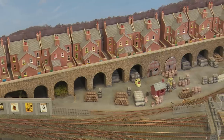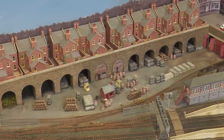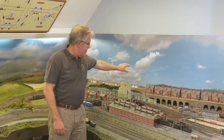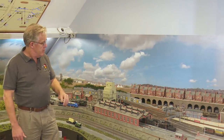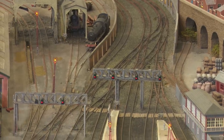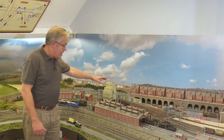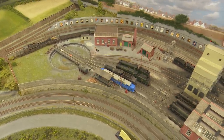If I now go back down to the other end, we have the brewery at the rear of the layout. And it's beautiful with all the kegs and the unloading facilities, the tracks going underneath the road, the Victorian back-to-back houses along above the arches there, the fantastic back scene created by Jenny Drake. Then we have Manchester's wonderful throat with the eight single and double slips that you just have to drive your engines over with determination. The four-track engine shed, the coaling tower, and then behind me here, we've got the turntable. So there's everything in this station.